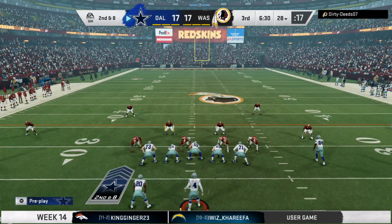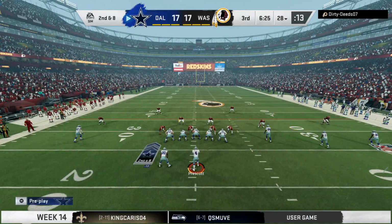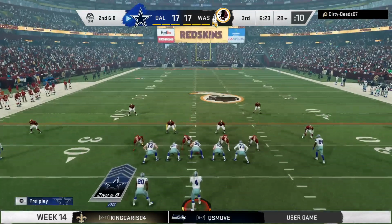Check 55 to Mike. And what's that? And what's the clock? Here we go. Go to 54. Go to 54. Line. 55.